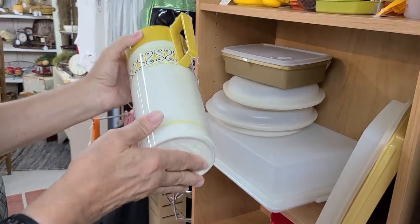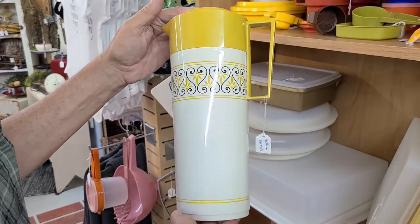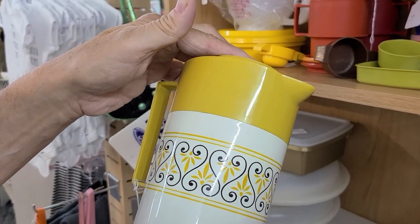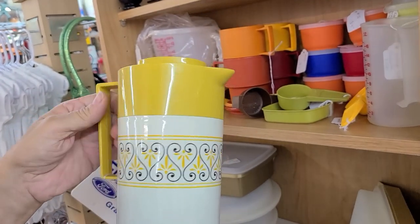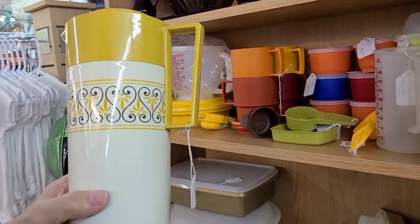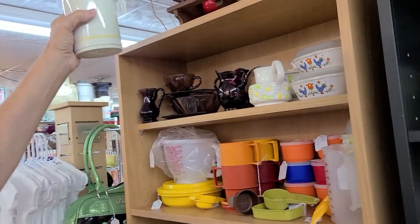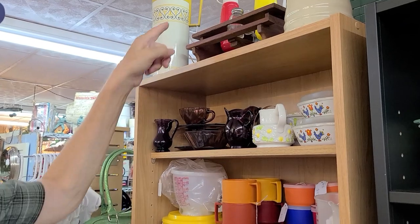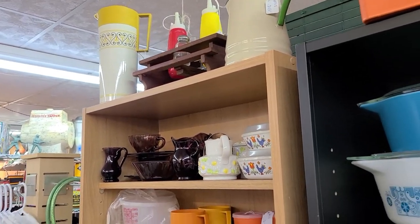Some Aladdin. Norm took down a fun thermos. That's fun. It's not this yellow. It's harvest gold. Yeah, it is darker than that. Definitely like your harvest gold. Yeah, $10. That's really cute. Yeah, very mod. Tall, skinny. By Aladdin. $3.65, so good price. Oh, see this? A little picnic bench? Yeah, they're funny, aren't they?